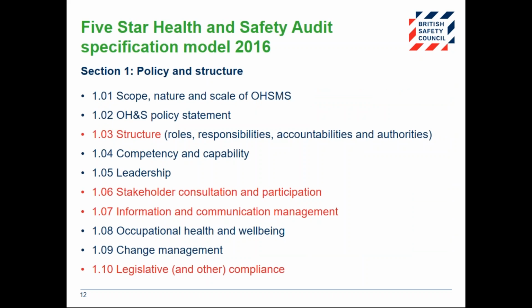Okay, so section 1. Few changes here. 103, the structure, we've just added the word structure basically to try and define the roles, responsibilities, accountabilities and authorities that was there as the title previously. No real change to the actual content of the element itself.